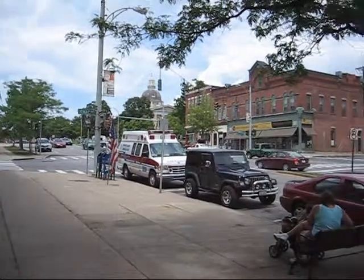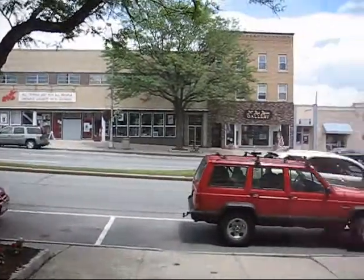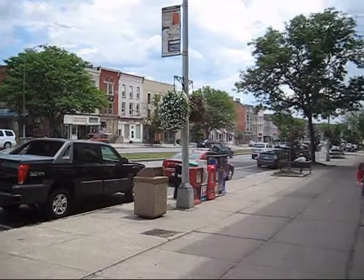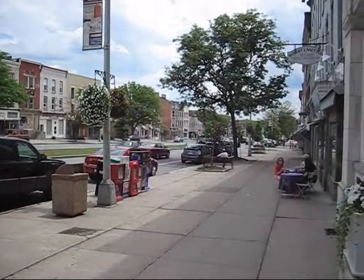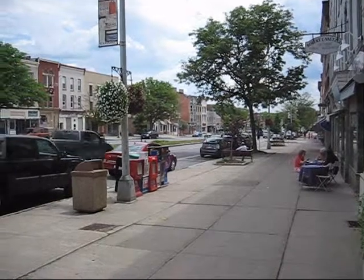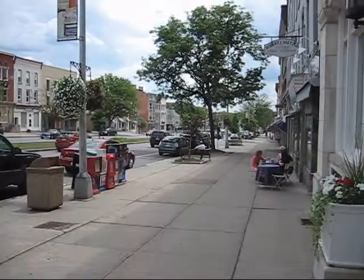This is a shot of downtown Canandaigua, just about 1 mile from the hospital. It's a very wide main street filled with lots of retail spaces and very old 1920s vintage buildings. And my office is actually right down on this main street.